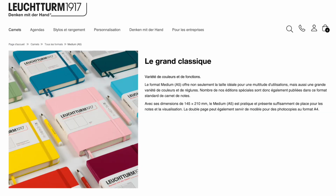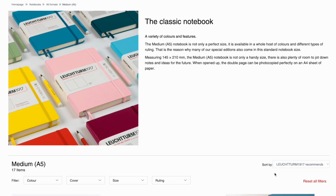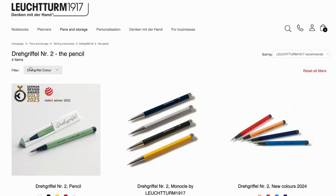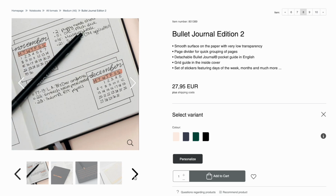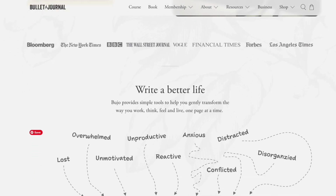The journal is sold directly from Leuchtturm 1917 in 10 countries, but it is available in over 80 countries around the world. There are Leuchtturm 1917 websites tailored to several countries, and most of you will be familiar with their products, so I'm not going to spend overly long talking about their product range. I encourage you to look at one of their websites to explore their world of notebooks, guided journals, planners, pens, and other stationery supplies. Finally, I'll note that they are the supplier of the official bullet journal, a 120 GSM dotted and specifically marked journal developed in collaboration with Ryder Carroll, the creator of the bullet journal method.